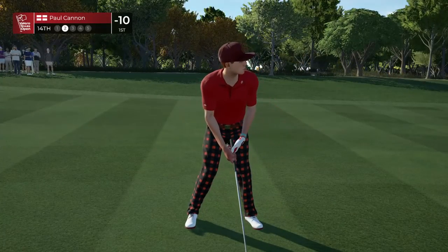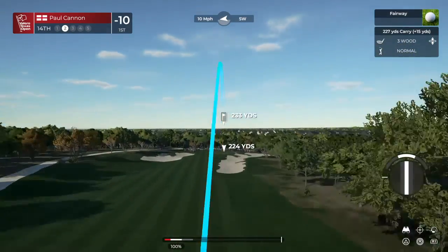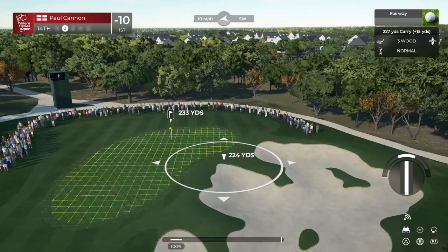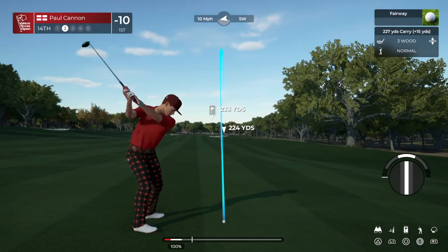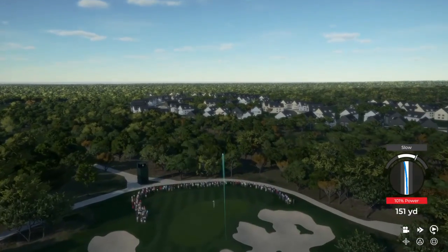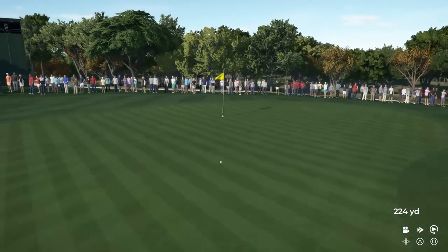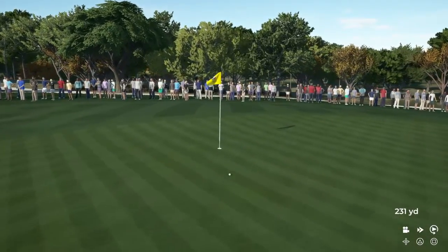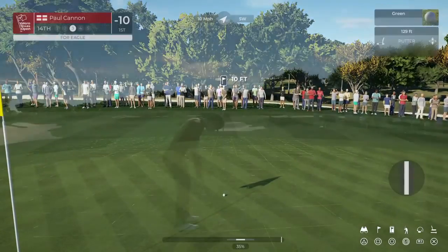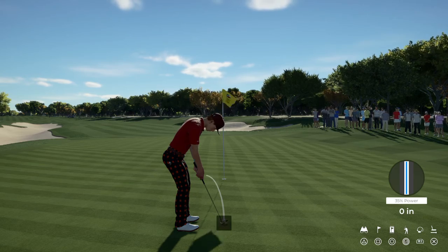Second shot here on the 14th hole. Seems to have chosen the three wood. Well, that's big boy golf right there. Using the big boy muscles to get it home in two there.